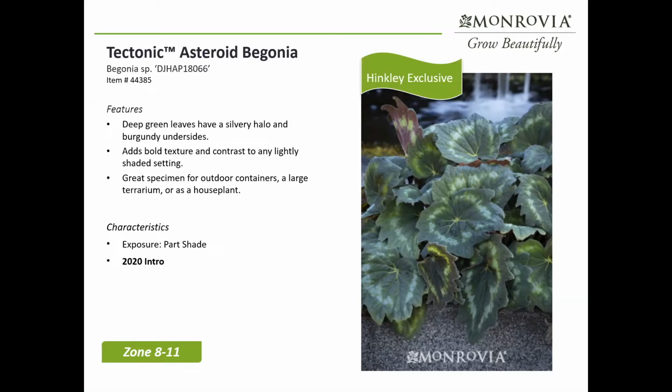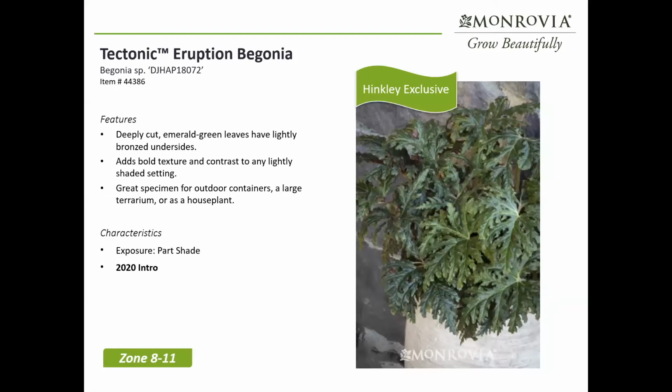We've overwintered them in containers, and they've also been overwintered in the ground and have proven to be zone 8, so that's really exciting. This one here is Tectonic Asteroid. We have Tectonic Eruption as well. Really great ruffled foliage, fantastic texture. These would be great for containers. So if you had a shady outdoor container spot somewhere right by the front door, these even would make great houseplants as well. So really versatile, great plants for texture and foliage here.